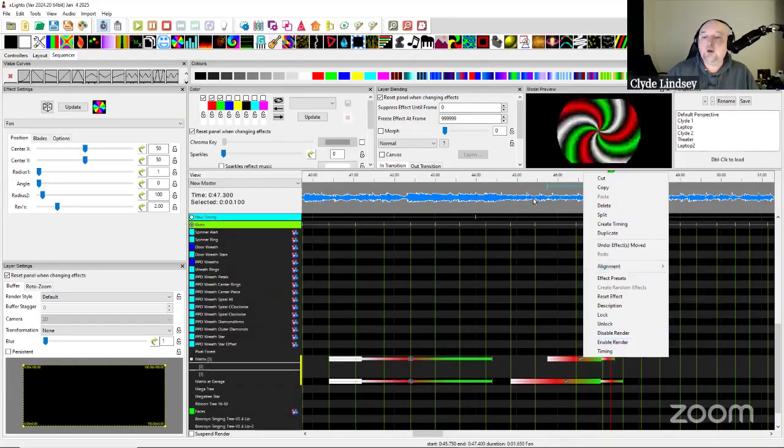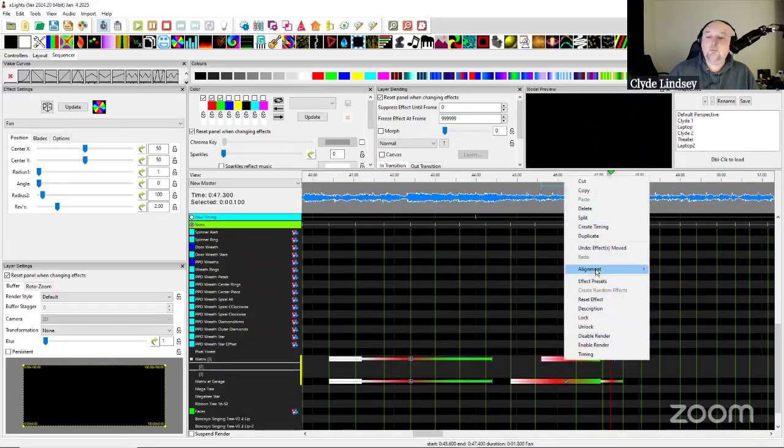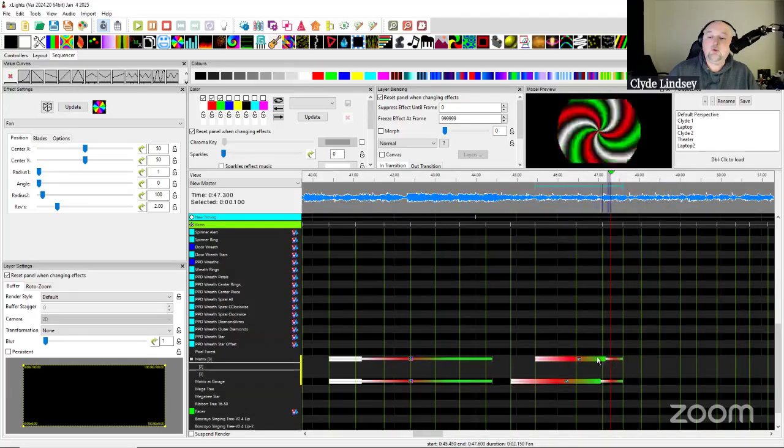So if you know that this is where you want it to start, you don't have to sit here and be perfect and grab it and keep working it. You could set it to snap to timing mark, but I don't like to have that set. You can automatically set the alignment to align to closest timing mark, and it will stretch it to the closest timing marks that you want it to go to.